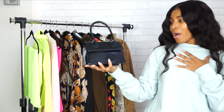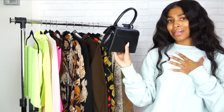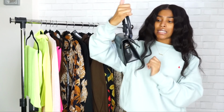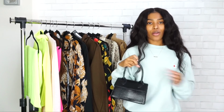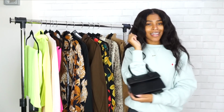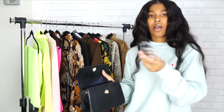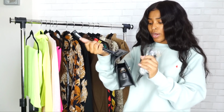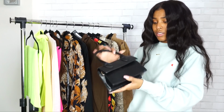The first one is this bag. So freaking cute. I love the like one strap look. I just think that's so cute. So it's a black faux crocodile print handle bag. Really cute, it's just so cute. So it opens. It does come with a crossbody strap. If you didn't want to hold it like this, you can wear it crossbodied, and it's just so cute. It's a really cute purse.